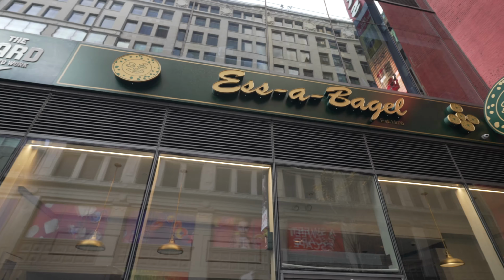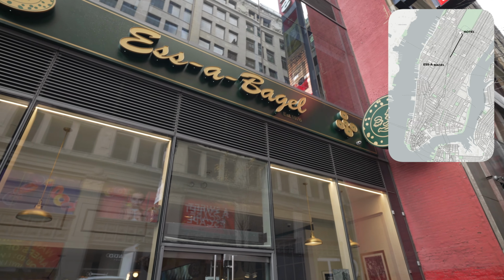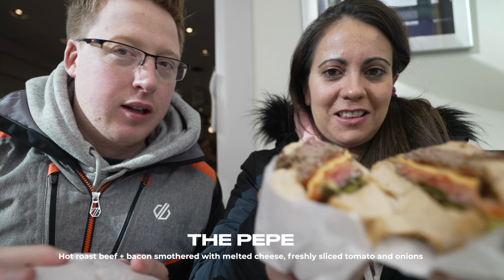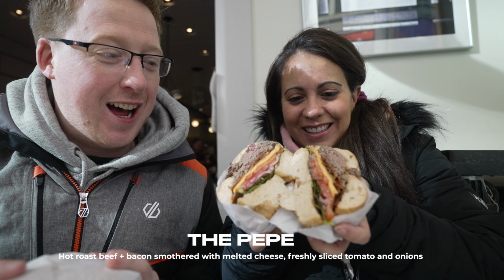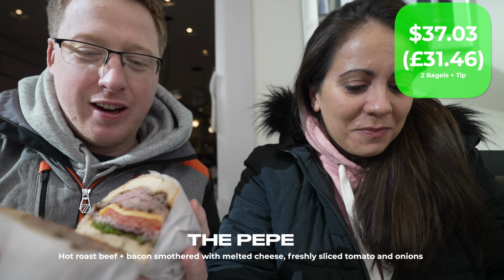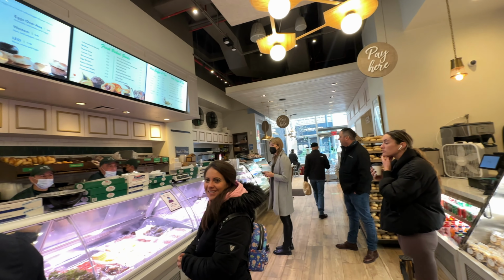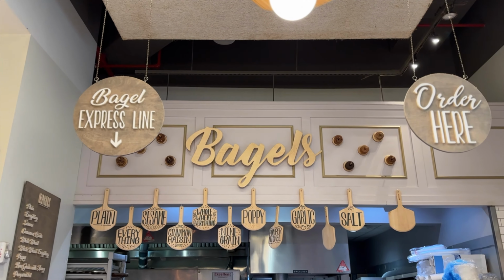This is insane. We are now in Essa Bagel. And I have to admit, I'm already feeling like this is for the win. Oh my god. We're going for the Pepe, which is bacon, beef. Look at that. Steaming and everything. I've gone for a sesame bagel, you've gone for a garlic bagel. It has big garlic, like, wow. Like chunks on it. So these are $32 for two of them.